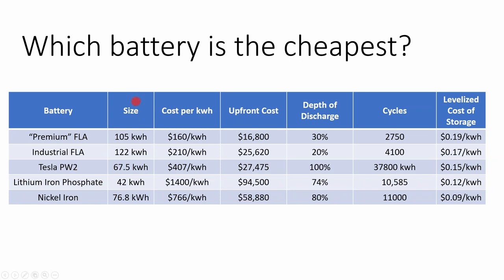Then we went and looked at some system sizing. And this is interesting too. We have to get a little bit further into our product selection to understand why this premium flooded lead acid line was 105 kilowatt hours versus the industrial flooded lead acid being 122. And we have to also understand how to estimate the size that we need. But just to start out with, what we're really constrained by is the upper limit of batteries that will fit on no more than two battery circuits. And we'll get into the reasons why in a little bit.